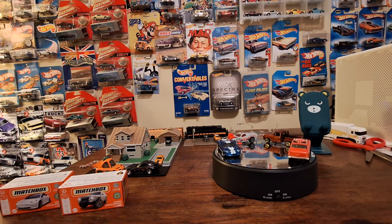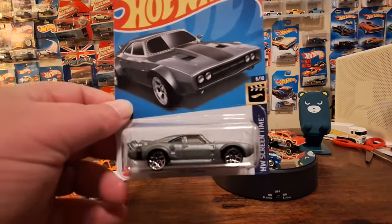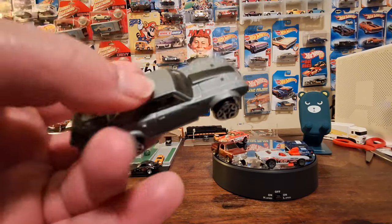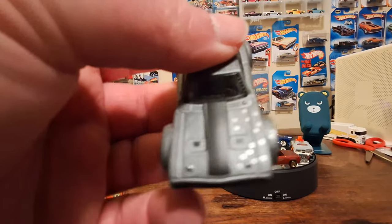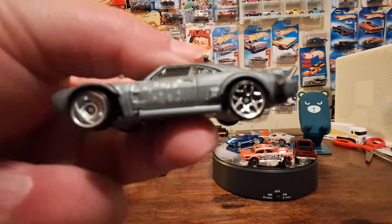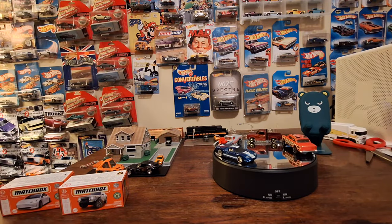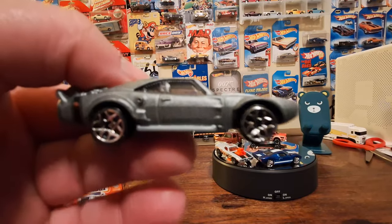We're going to open up next the duplicated Fate of the Furious Ice Charger. Ice Charger here. There's your card. And we'll release it from its package. And there's your model. Pretty cool looking casting there. Yes, a matte gray with some bullet holes, I guess, on the hood. There's your front end, a little charger. There's your wheel spin. Got your gray plastic base and your engine and rear end on the back. And then your Hot Wheels logo on the roof. One more time for the model. Nice. Very nice. So we'll put it right there.